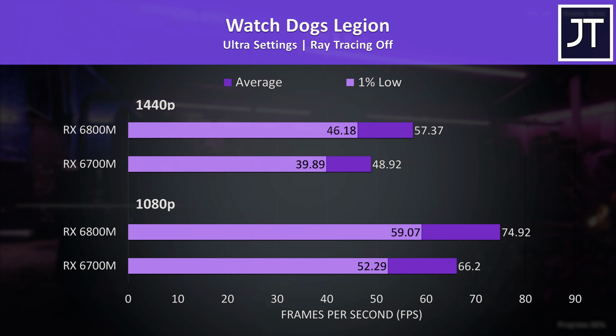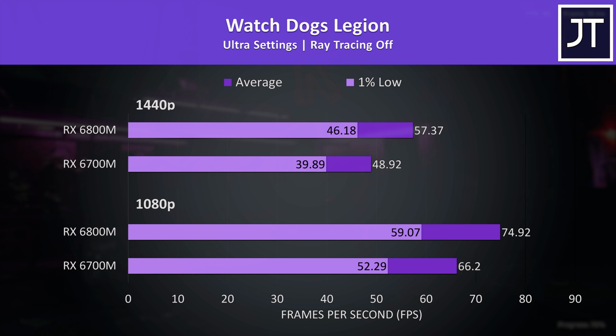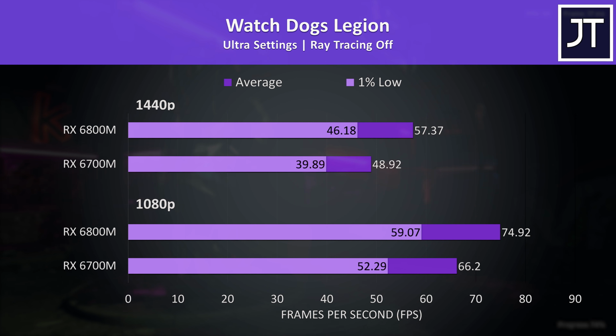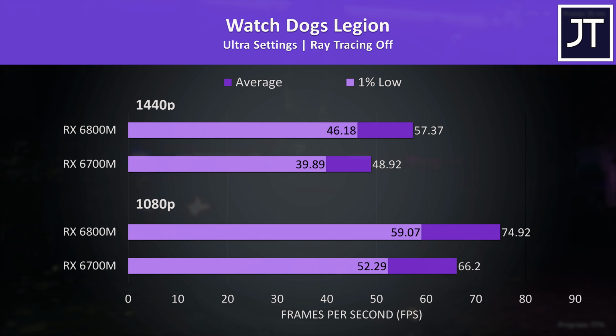Both GPUs were running the game fine though. In fact, this game had the third smallest difference out of all games covered, implying that the difference between 10 and 12 gigs of VRAM isn't making that big of a difference here.